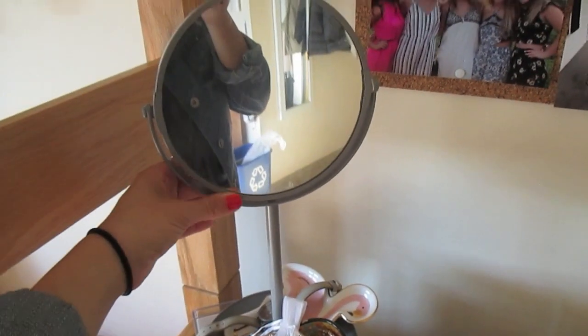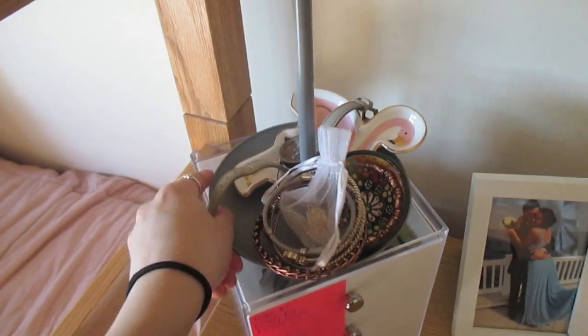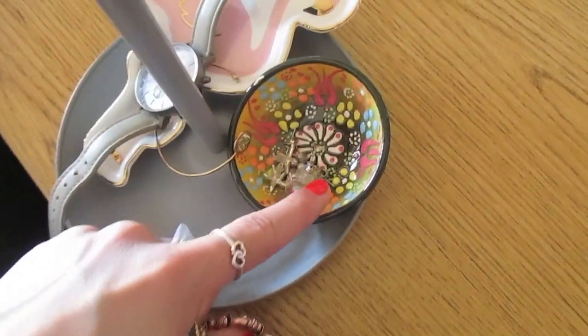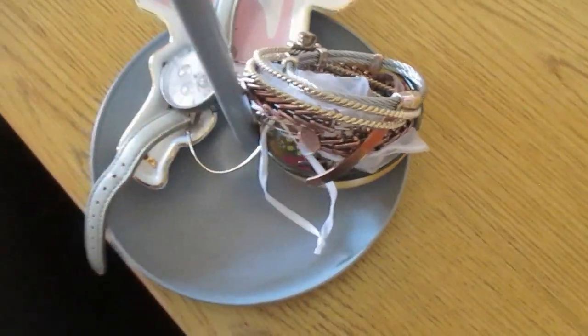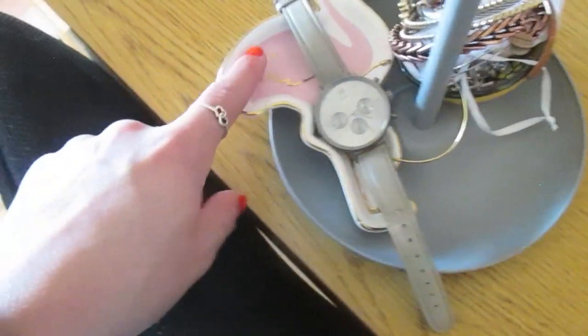Starting over here, this mirror is from Bed Bath & Beyond. I just got a gray one. And then I keep all my jewelry on here. I have all my bracelets and earrings, and I keep those in this little jewelry tray that I got when I was in Spain. So this is not my everyday jewelry, just stuff that I wear sometimes. And then normally I keep my rings on here too.